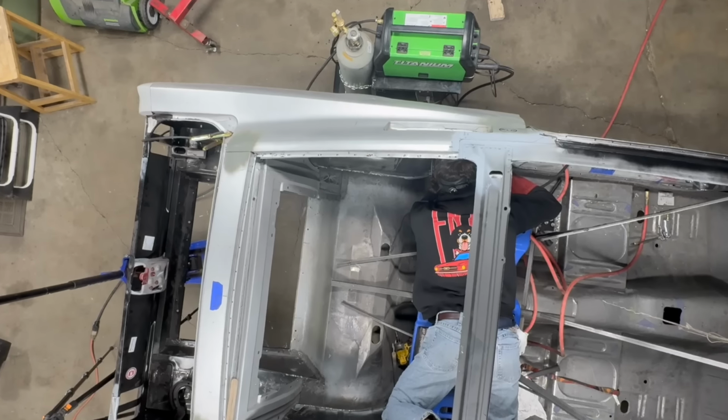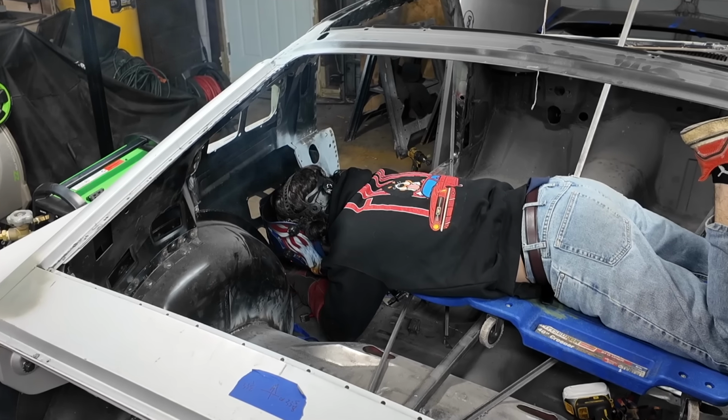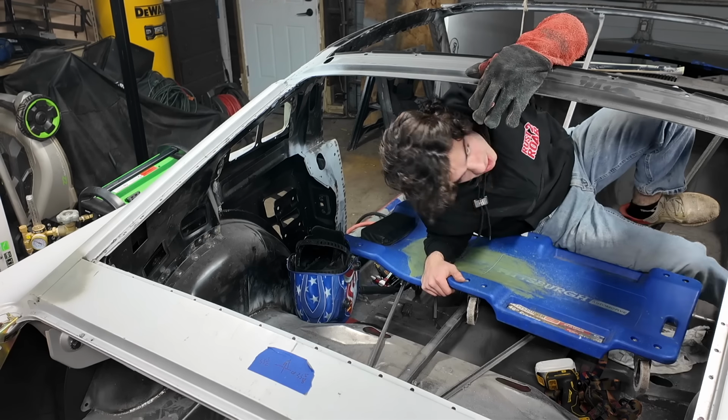But I just wanted to address, I know these rockers are galvanized metal that I'm welding to, but I actually grind it off so deep that the coating of galvanized metal is no longer there. I'm aching in pain right now. I'm just kidding. I'm really not that bad, but that was sore getting in there.